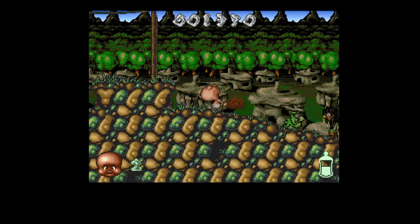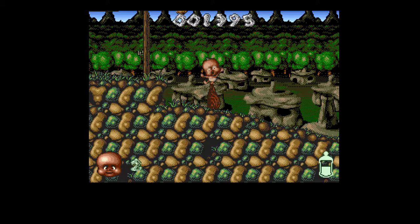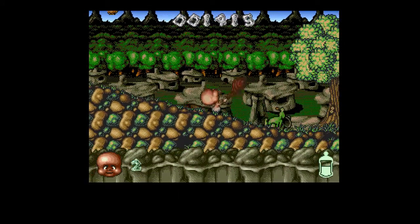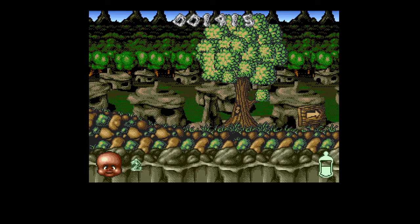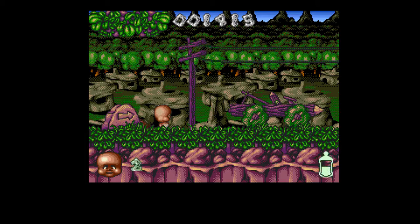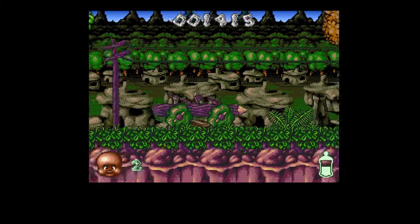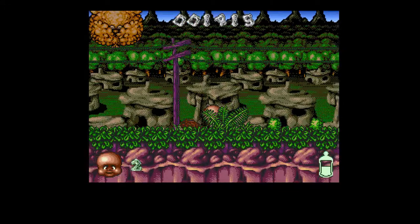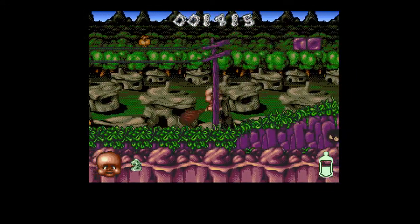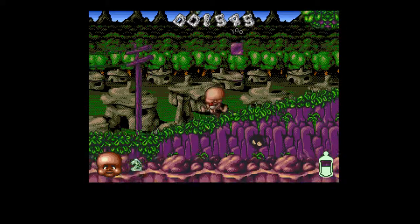Now, it did use the AGA chipset, which the 1200 is quite famous for. That just allowed it to do a lot more with colours compared to the other Amigas and systems at the time, because consoles were not using anything this in-depth. Now, keep in mind, we're not really up to the 3DO era at this point or anything. This was pretty much the first CD32 system.